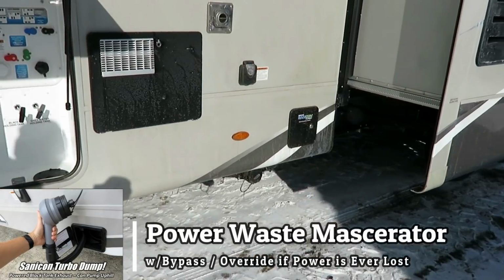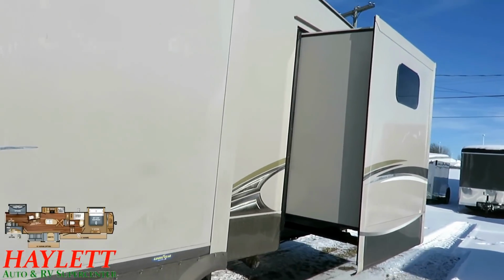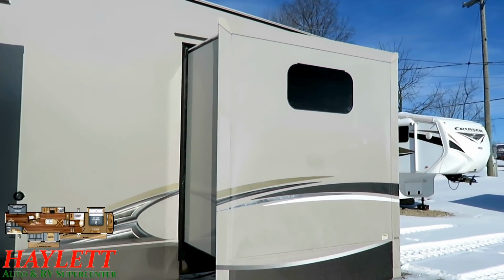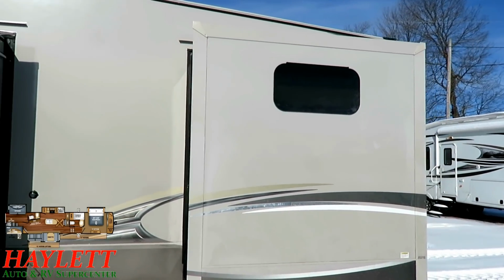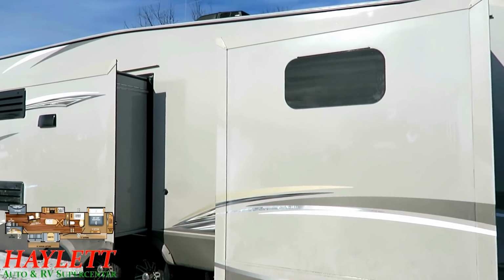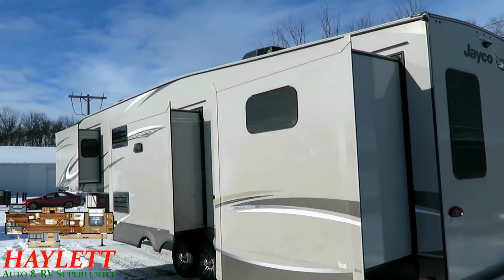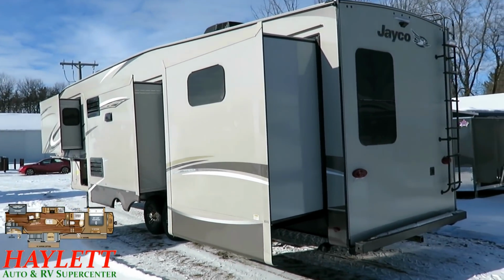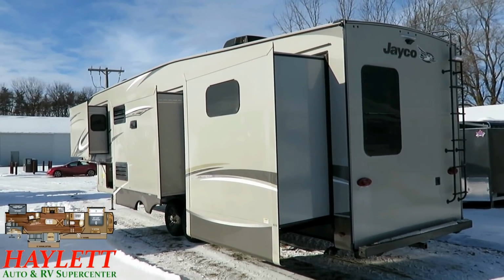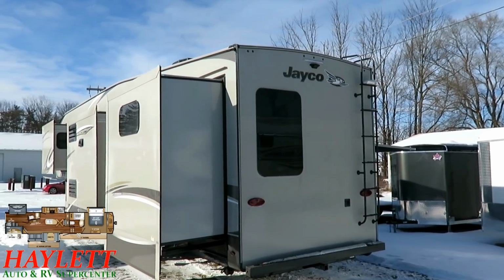SantaCon turbo dump station, what that does for you is it cuts the time you need to spend emptying your tanks in half. It's a power exhaust system. There is a bypass to it, by the way, so if you lose power, if something fails, which we've had very good success rates with. That's why we started putting it on everything. I was really sketchy about it when it first came out. They're like, oh, this is going to be the greatest thing. Well, for once, something actually worked out well. But it's a power exhaust macerator, so it can actually even push solid mass uphill.